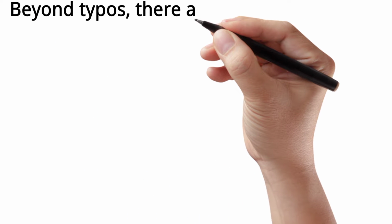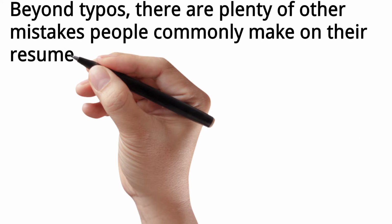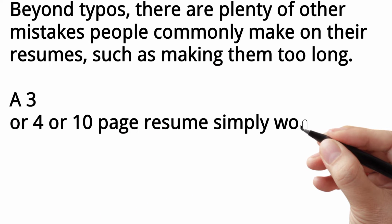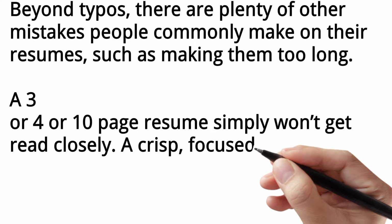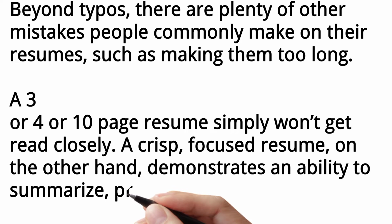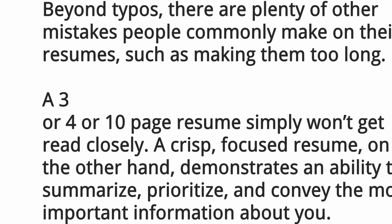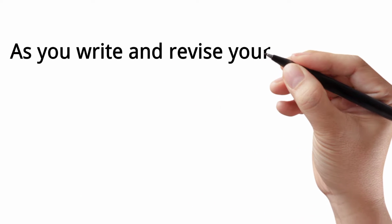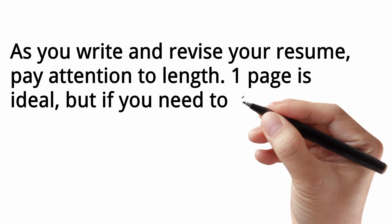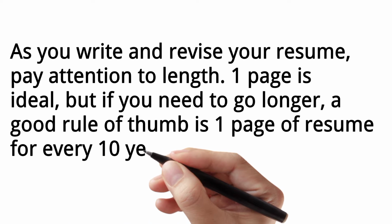Beyond typos, there are plenty of other mistakes people commonly make on their resumes, such as making them too long. A 3 or 4 or 10-page resume simply won't get read closely. A crisp, focused resume, on the other hand, demonstrates an ability to summarize, prioritize, and convey the most important information about you. As you write and revise your resume, pay attention to length. 1 page is ideal, but if you need to go longer, a good rule of thumb is 1 page of resume for every 10 years of work experience.